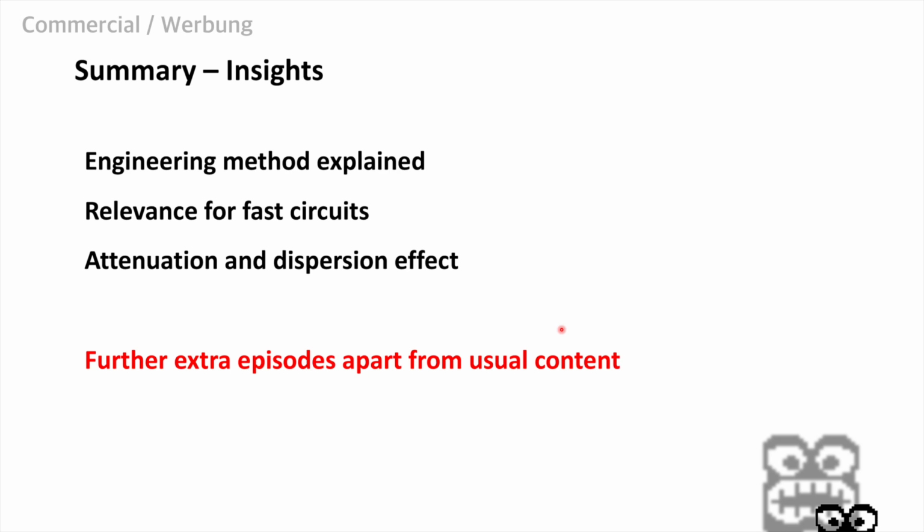The summary. We knew before that electrical energy is traveling with light speed in space where the electric and magnetic field is present. This is the reason why it can take the short way sometimes, depending on the waveguide properties of our arrangement. In addition to that, we learned an engineering method that allows us to quantify the energy flow in time and space with relatively easy means.